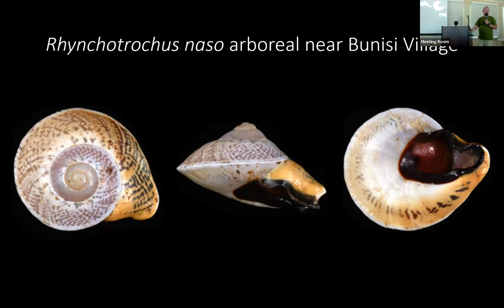And then there was a nice Rhynchotrochus. These have very convoluted lips, and they're usually really dark black. They make a very beautiful and striking snail.